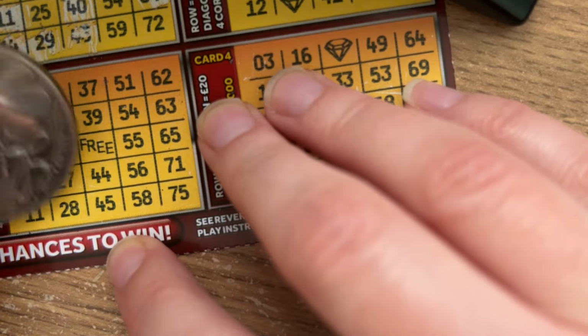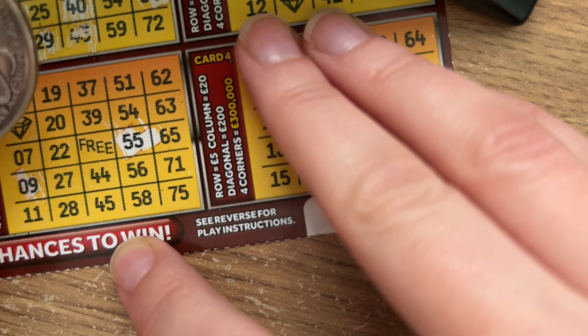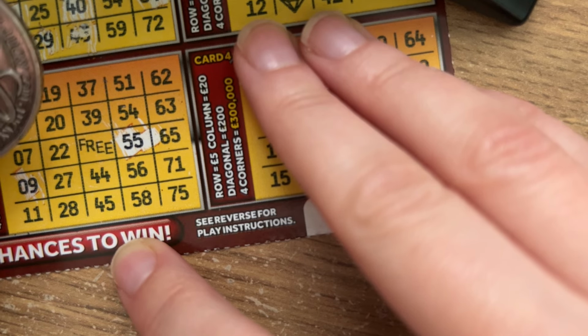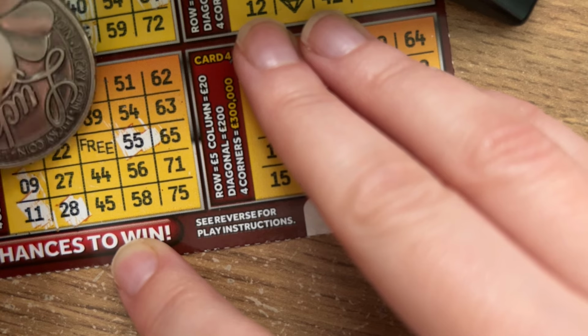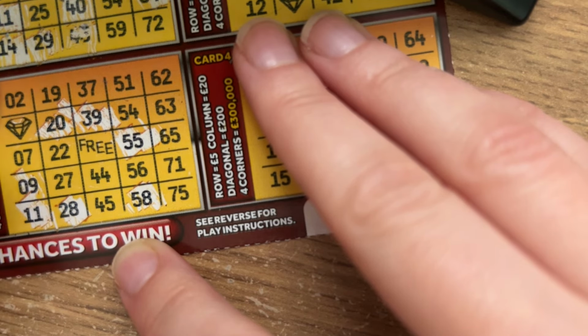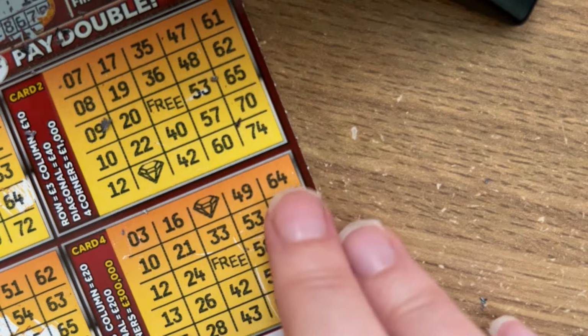So 9 is there, 43 is not, 55 is, 35 is not, 70 is not, 29, no, 64, no, 11, 1, no, 8, nope, 28, 20, 39, 58, 10, no, 53, no, 40, no, 14, no, which one is there, and 50. Is that a winner? No, it's not. Disappointing, this is normally a good card.